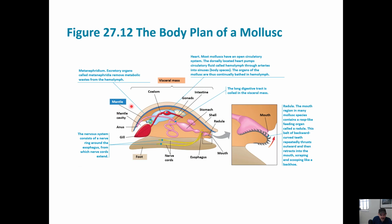Then they have a mantle, which is this outer tissue here. The mantle secretes the shell in those organisms that have a shell, or it's the outer skin of like an octopus, okay? And then this area here under the mantle is called the visceral mass, and it's just all the internal organs, okay? So those are the major three parts of a mollusk. All mollusks have those three parts, and I think all of them or most of them have a mouth that contains a radula, at least a lot of those species.